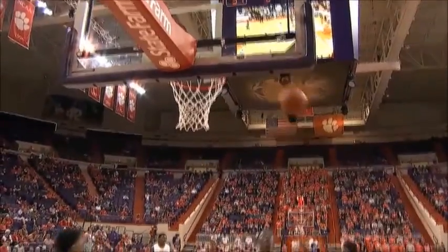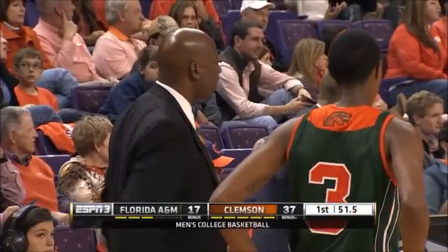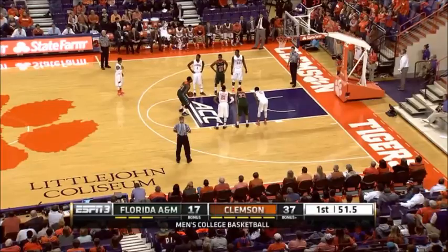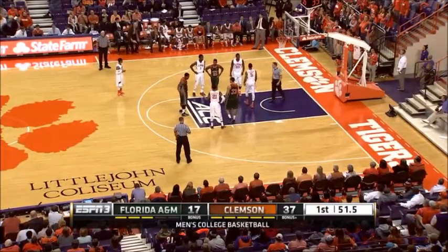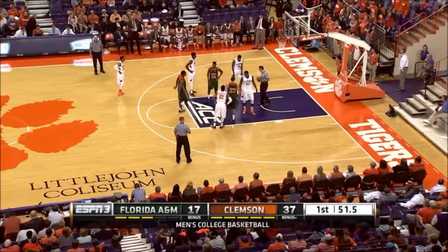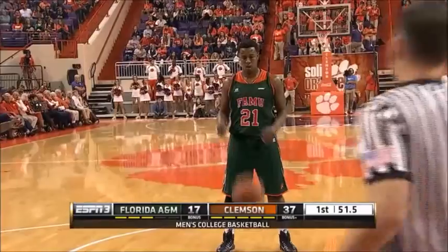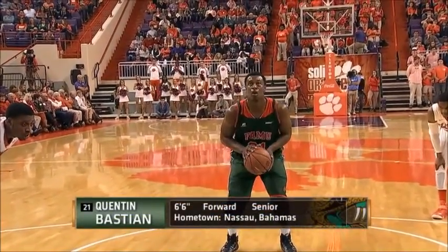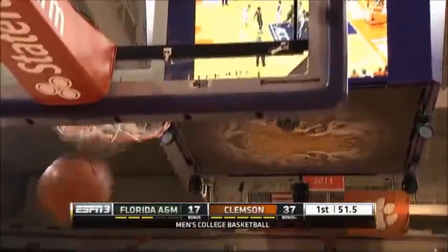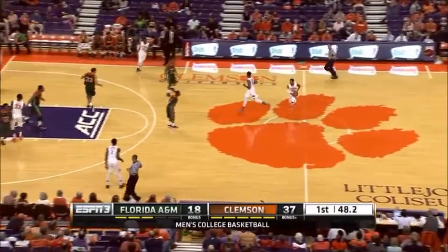First personal foul on Josh Smith, the team's 7th. And the free throw no good by Quentin Bastinen from the Bahamas. Graduate student, played at New Jersey Tech. That's a guy that likes classic cars and playing the drums. He doesn't like right crosses. No, he does not. Hits the second free throw, though. 37-18. Tigers by 19. Ball knocked out of bounds right in front of the A&M bench.